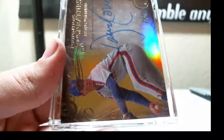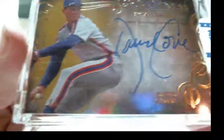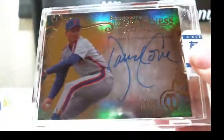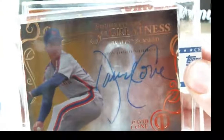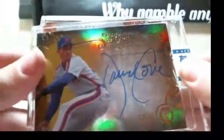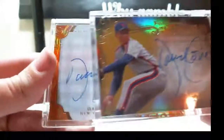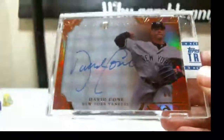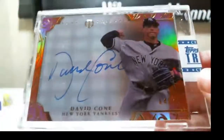And a Met, David Cohn, auto, 22/25 for the Mets. Rightful. Oh, no. Foundations of Greatness. And that goes to Red Dog. And another Yankee, David Cohn! 64/75 for the Yankees. That's all on that.